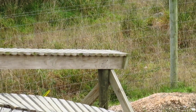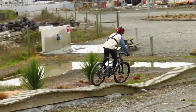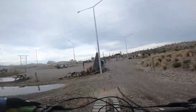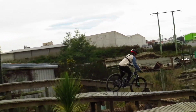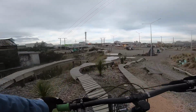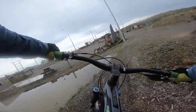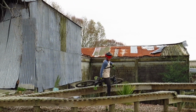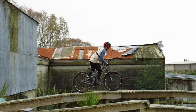I am not good at riding skinnies, and this is my least favorite feature, but I will try my best to ride this scary skinny. This last one is the scariest of them all, and I failed my first attempt. But I managed to finish it on my second attempt.